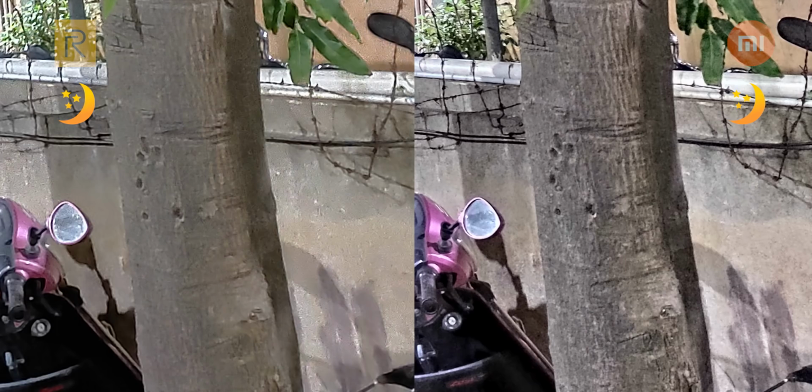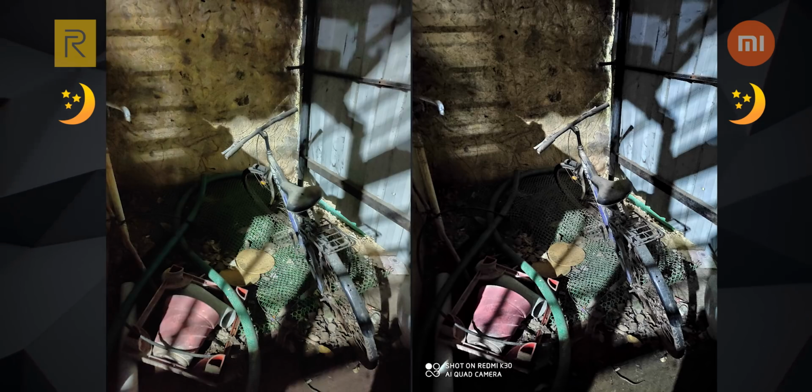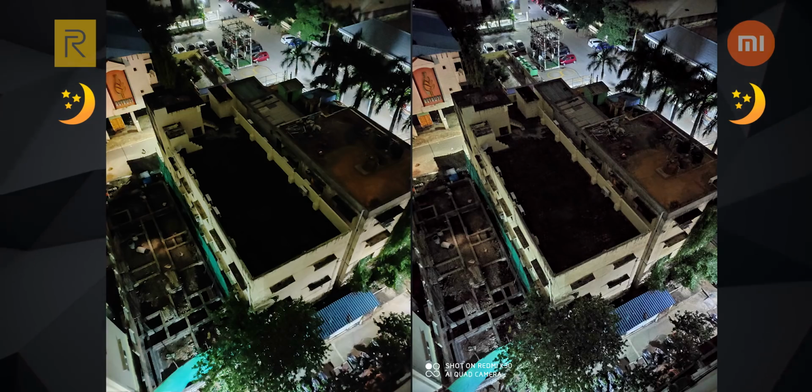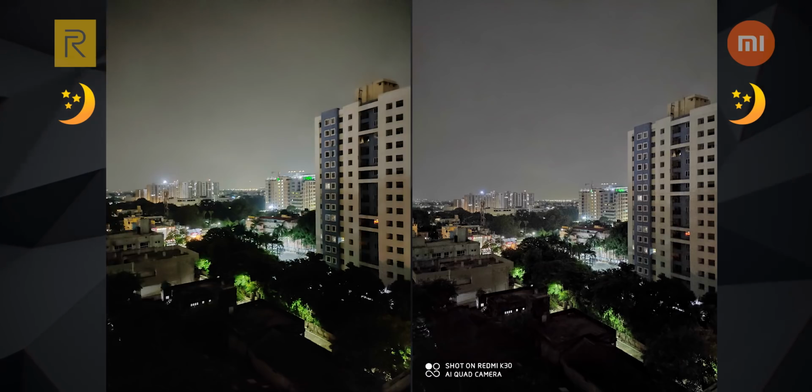And when you enable night mode on the K30 and nightscape mode on the X2, things become better for both phones, but the differences remain somewhat the same. The K30 still captures more details and produces much brighter shadows. Look at the terrace and the construction area. The X2's images also have a bit of green tint in some pictures, which messes with the colors a bit.